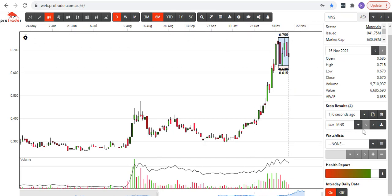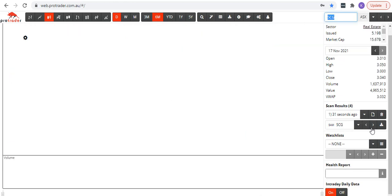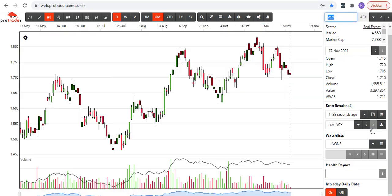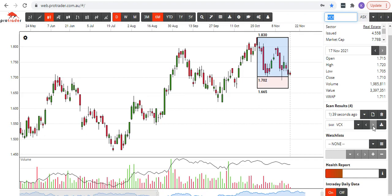So a lot of the times when I'm doing scans, I will not actually see anything that I'm keen on at this second. But MNS is certainly something that I'd whack in a watch list. So that can base for a lot longer. It's a huge uptrend and it's basing. It's only had 4 days of basing, which is nowhere near long enough. But if that just kept basing that box for like another 6, 7, 8 days, it would be a great setup, right? So that gets shoved in. SCG, not interested, it's too choppy. That just looks like it's in a takeover or some sort of big news came out. And VCX, not interested either.